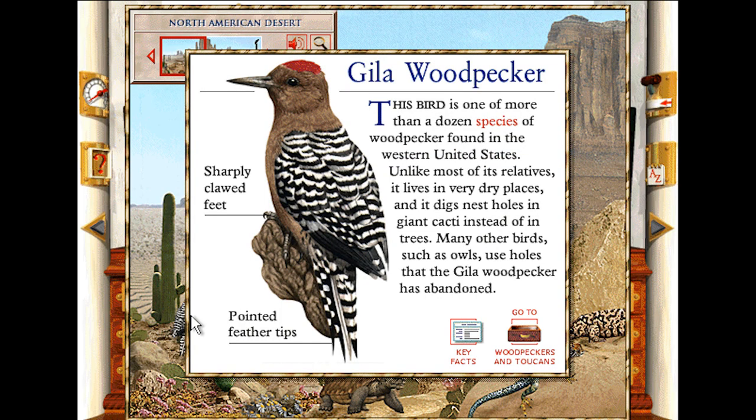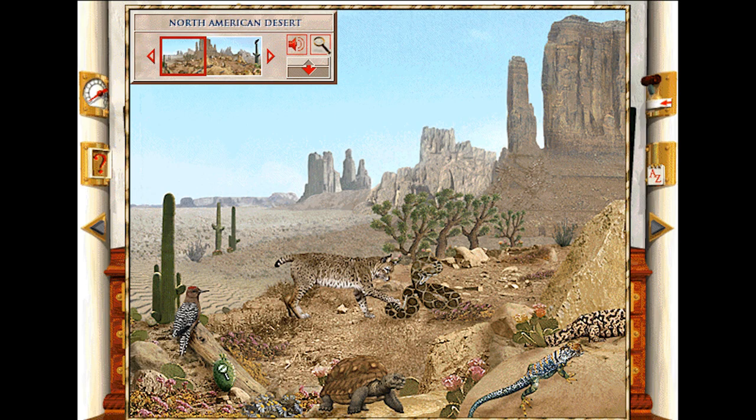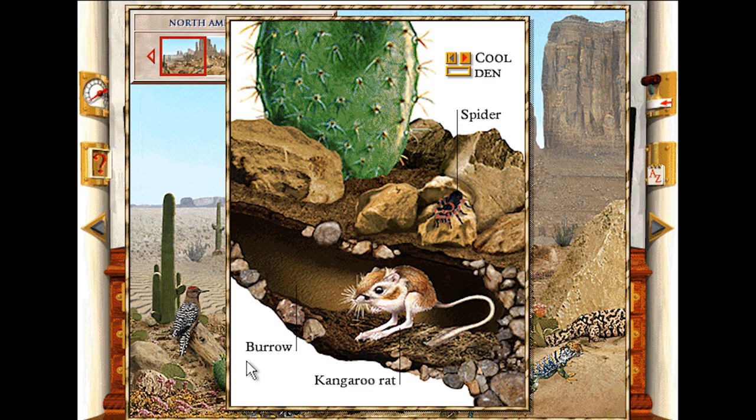Gila woodpecker. Desert soil reflects much of the sun's heat, so a burrow stays cool even during the hottest part of the day. Kangaroo rats and small animals such as spiders will shelter from the heat of the day in a burrow and emerge to feed after the sun has set.